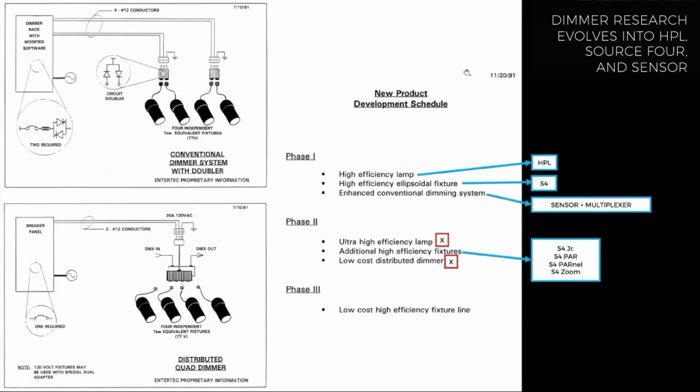But by the time we got to the first meeting in Madison with ETC, this was the development schedule that was proposed. The whole focus of the project had changed from a distributed dimmer system to standalone products, including the high-efficiency lamp, the ellipsoidal fixture, which became Source 4, and the enhanced conventional dimming system, which became the sensor and the multiplexer. The low-cost distributed dimmer was pushed into phase 2 and never developed.